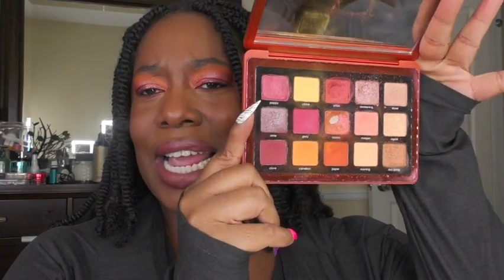So here is the finished look. I really like this palette. I still like this palette. Let me know if you have it and how you feel about it.